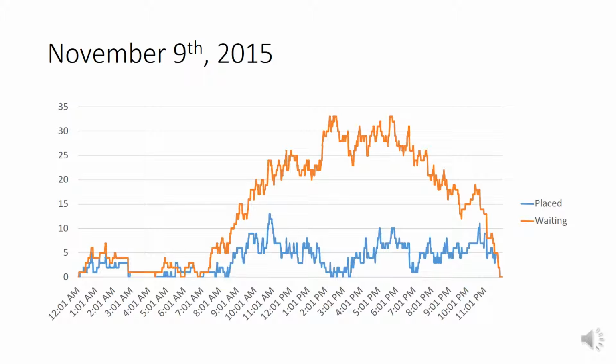So the first day was November the 9th, and as you can see, for most of the day there were 5 to 10 patients placed, which is decent. A couple of times, however, this dropped down to 0. At a critical point, when the 2 p.m. doctor started, there were no patients placed. The start of the shift is when we pick up the most patients per hour, so this would have been a big problem for that doctor. And perhaps not surprisingly, corresponding to that time, you can see that the number of patients waiting shoots up.